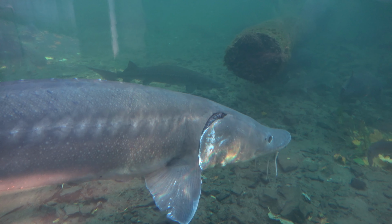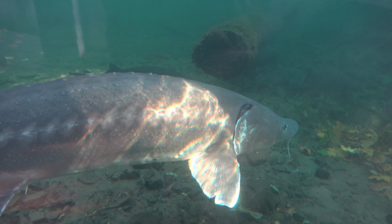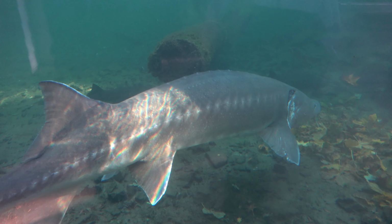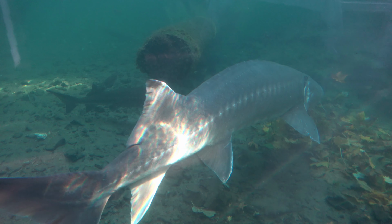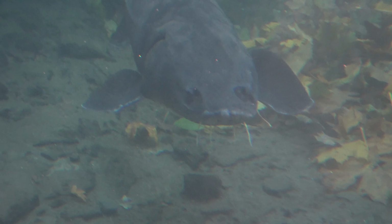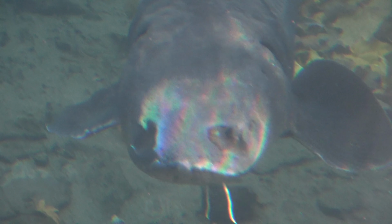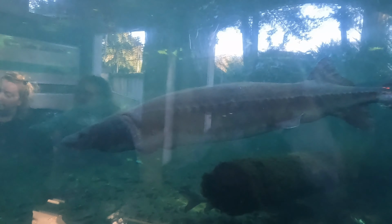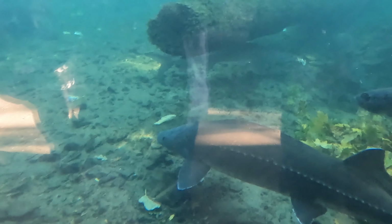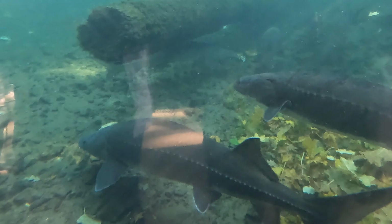Look to your left. There's a baseball. Sure is ugly. See him? He sure is ugly. Do you see him, Truman? That's a big one. There's a big one just swimming right by. He's looking at you. Who's going to get you? I'd say 10 feet long. Look at that. Pretty cool. Smaller one right here. The smaller one is about 6 feet long. A couple of them.